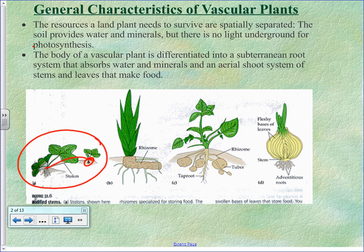Question? Oh, it can happen for sure. Yeah, I mean that's why you sometimes see a strawberry plant's all crunchy and dead, right? Okay. Other plants that have something like that would be raspberries.